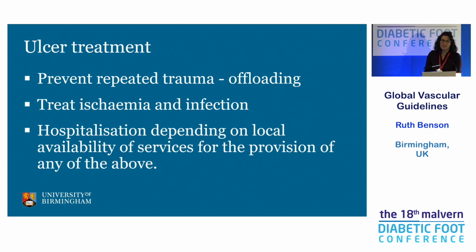The treatment is exactly as you expect, and I don't think there's been a huge amount of change from this point of view. Preventing repeated trauma, and that is being as absolutely strict as possible on the offloading. Treating ischemia and infection, and then hospitalisation, depending on your local availability of services for the provision of any of the above. Especially if we have patients who are carers for others at home, it's impossible for them to offload. If we have patients who are working full-time, we know that it's impossible for them to offload. So sometimes there are accommodations that we would make if they didn't necessarily need to be admitted.